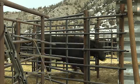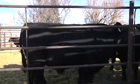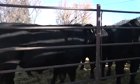We retain ownership on quite a few of our calves through the feedlot, so I pay quite a bit of attention to the carcass data as well as growth and maternal data. Since we've been using the Felton bulls, our calves that we feed out have been grading about 92% choice or better, which is quite an improvement for our bunch.